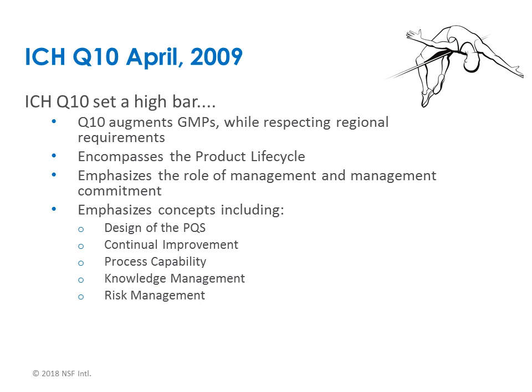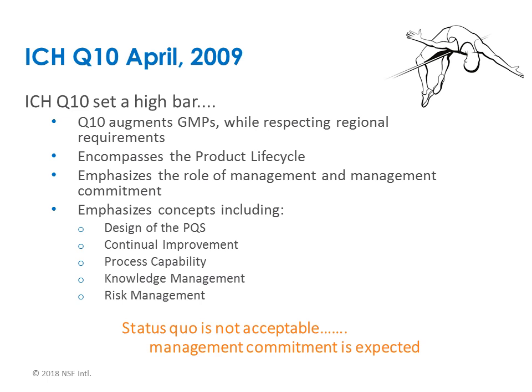Q10 set a high bar for us. It didn't really bring in new requirements, but rather augmented or enhanced GMPs while respecting regional requirements. As many of you can appreciate, it covers the entire life cycle, from development through to product discontinuation. It puts a lot of emphasis on the role of management and the expectations around management's commitment to the PQS. And it puts forward and emphasizes concepts related to the design of the PQS, which we'll touch on in this webinar. It emphasizes continual improvement, the importance of process capability. It emphasizes the enablers, knowledge management, and the principles related to quality risk management. So there's a little bit of background.